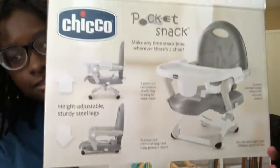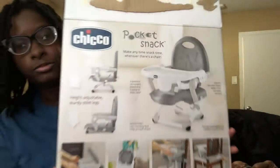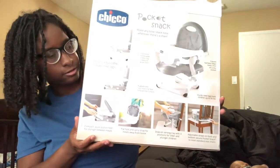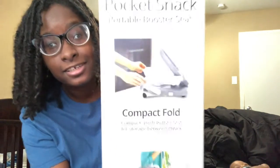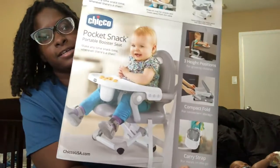This is what I got him. It's a sit-up chair from Chicco, and it grows with him. You can fold it, you can carry it, and everything. So that's what I got him, and that's where he was sitting when he decided that he wanted to paint with his food.